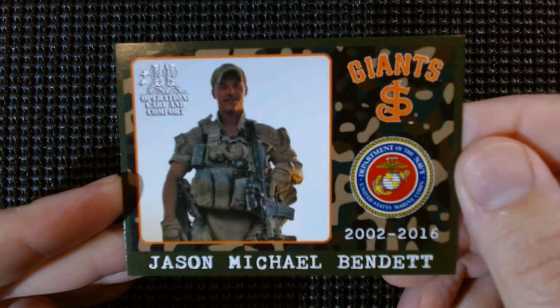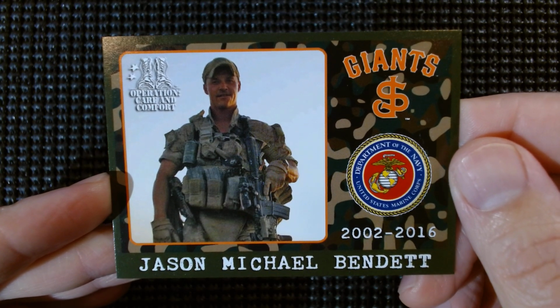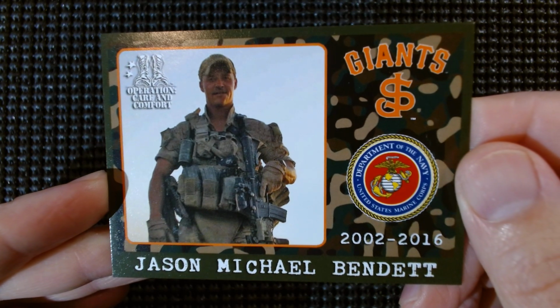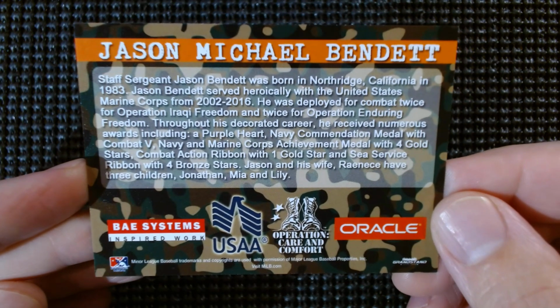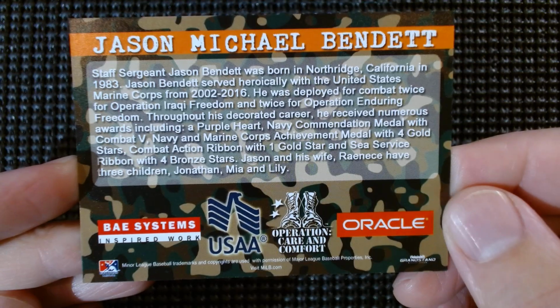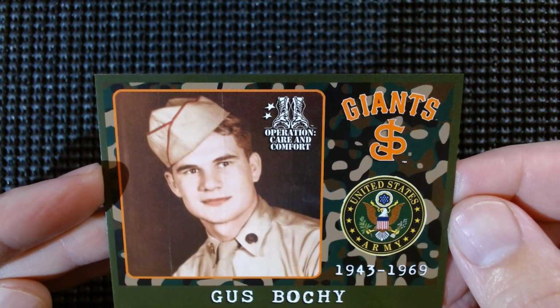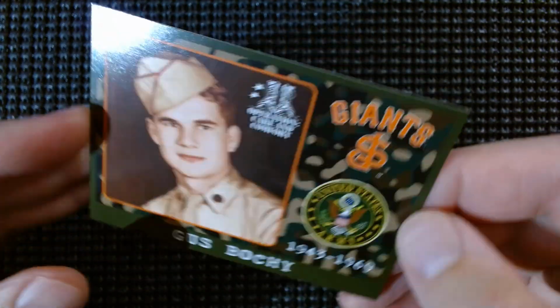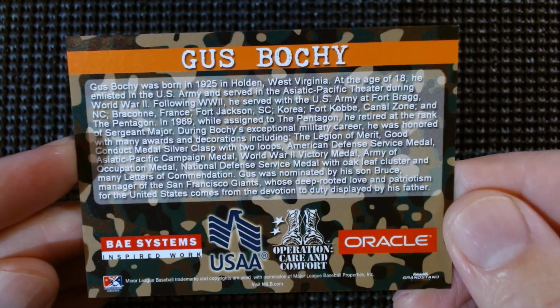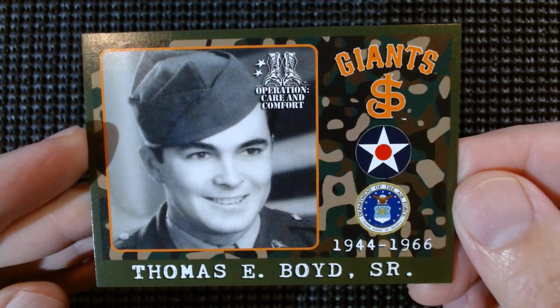So thank you for your service, all these people. Jason Michael Bendit. Looks like he passed away. A Marine. So rest in peace, Jason. 3 children. How sad. All right, please pause and read about these people. They deserve it. Gus Bochy. Looks like he died in Vietnam, probably there. Army. Korea, maybe. Thomas E. Boyd Sr. Looks like Air Force there. Shout out to these guys.